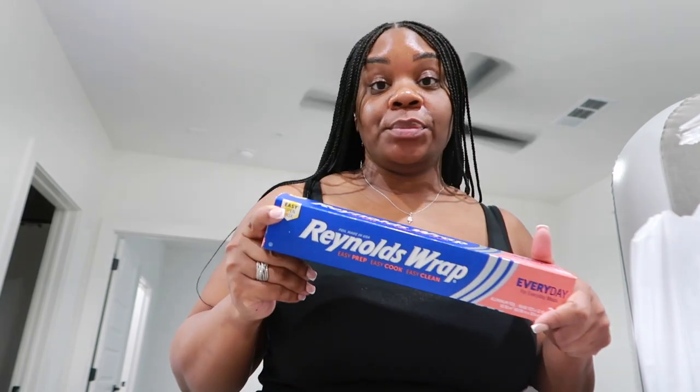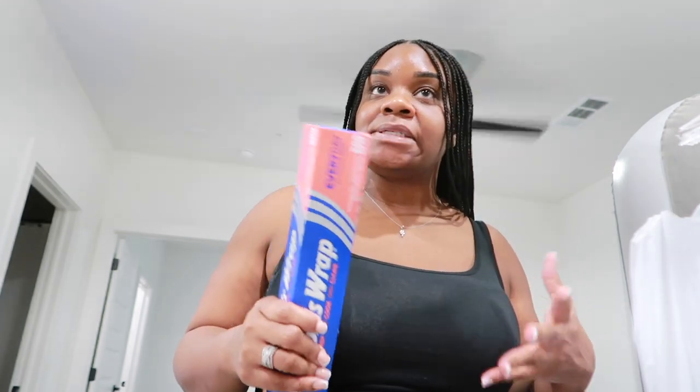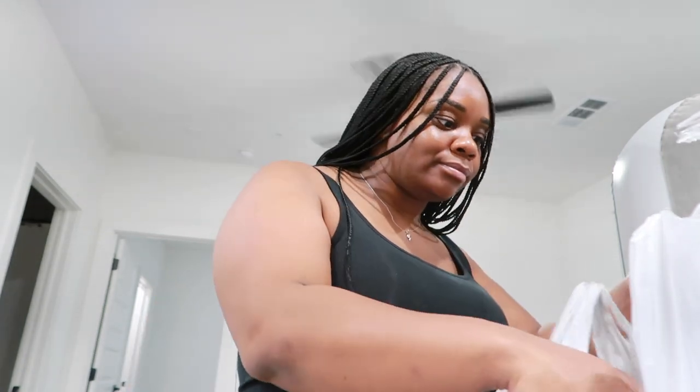Then I got me some foil because I bought me some butter chicken and rice and some naan bread from Trader Joe's a week and a half ago, and I can't eat it. I was gonna eat it today, but I didn't have anything to put my naan bread on because I don't have any baking sheets. I only have pots and pans. So I was like, well, in the meantime, until I buy baking sheets, let me get some foil so I can eat my naan bread because they gotta be put in the oven.